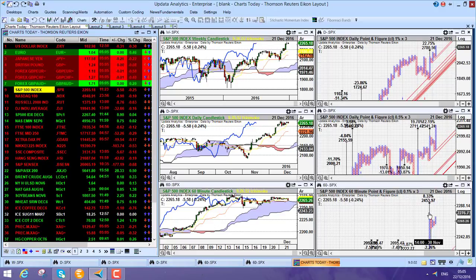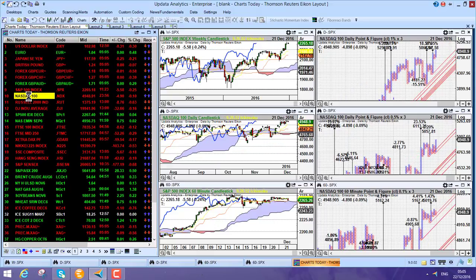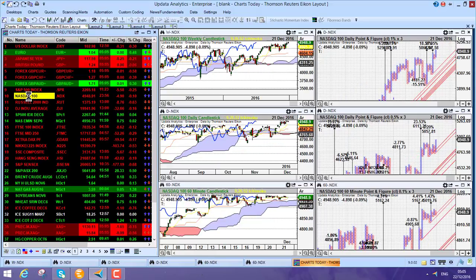A new high above the high we saw last week would give us 8% upside, but at the moment we're just flatlining, waiting for the next move up. And the NASDAQ, much the same picture, but holding this 4,900 level, which was the key breakout level on the NASDAQ 100, holding that pretty clearly.